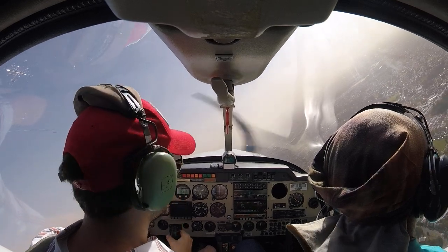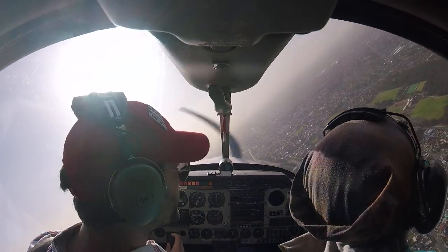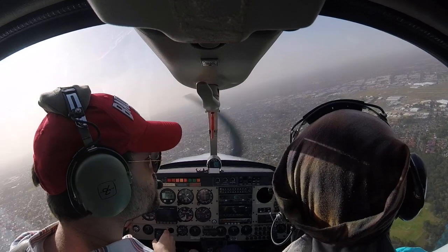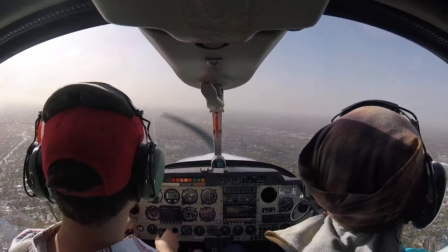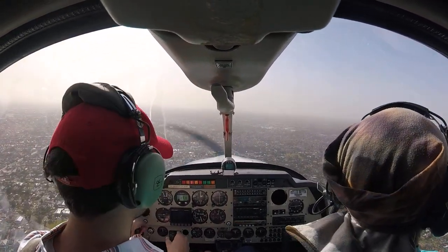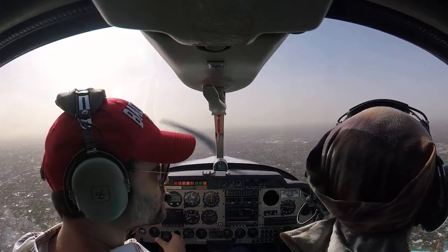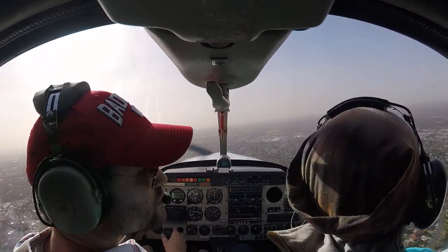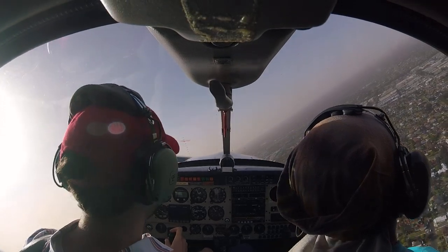India Romeo November, downwind. India Romeo November, cleared visual approach, runway right, number one. Cleared visual approach, number one, runway right, India Romeo November. India Sierra November, runway left, touch and go. Runway left. Uniform November, another runway is not going to be available. Romeo Foxtrot November, runway left, clear touch and go. Romeo Foxtrot November. India Romeo November, runway right, clear to land. Clear to land, runway right, India Romeo November.